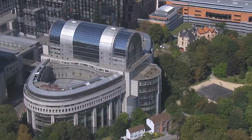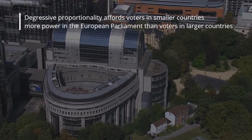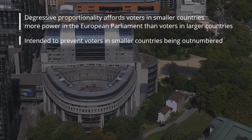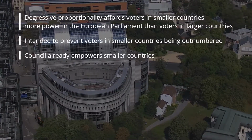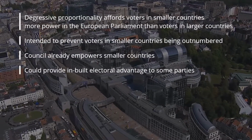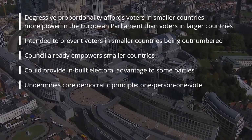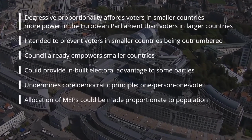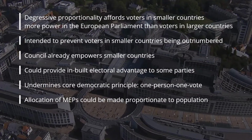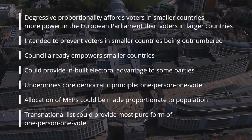So, to recap, degressive proportionality affords voters in smaller states more power in the European Parliament than voters in larger states. This might be a reasonable way to prevent them from being outnumbered, but the Council already empowers smaller countries, and this could also provide an inbuilt electoral advantage to some parties. More fundamentally, it also seems to undermine the core democratic principle of one person, one vote. That could be solved by reallocating the seats to countries in a mostly proportionate way, or alternatively by introducing a transnational list to achieve the most pure form of one person, one vote.